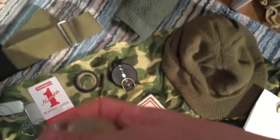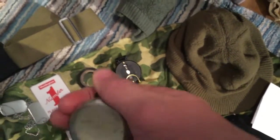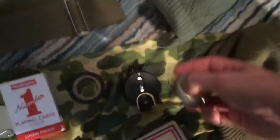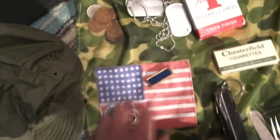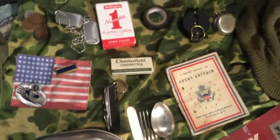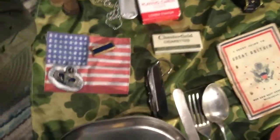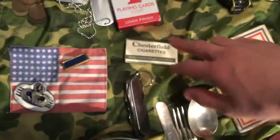This was like a private purchase compass. Like you could have belonged to someone in your family. Like it did actually with me. Jeep cap, American flag with some medals and stuff. I don't wear them at all because in my view it's disrespectful to veterans. But yeah, some Chesterfield cigarettes right there.